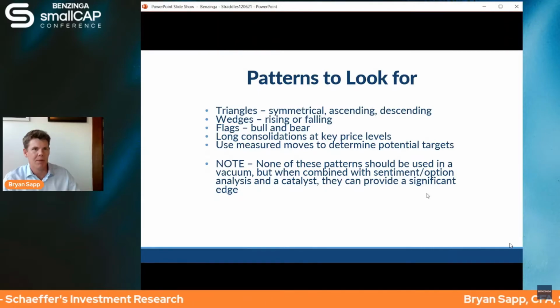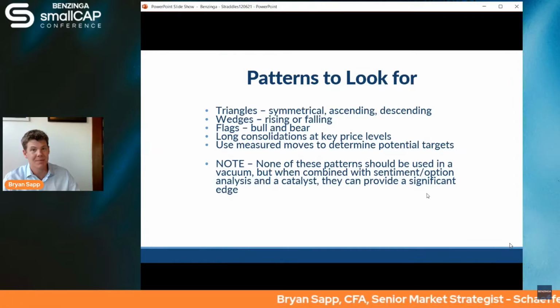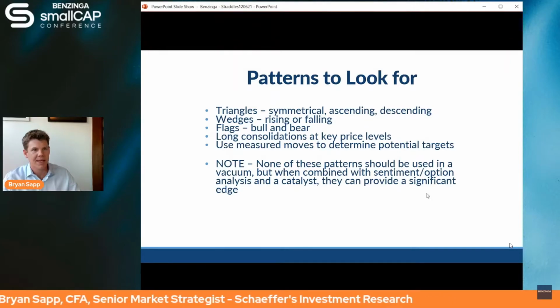Symmetrical triangles are probably my favorite pattern to trade with this strategy. There's not a lot of those setups out there right now, but you can still find them if you look hard. Rising and falling wedges, bear and bull flags, and then sometimes you'll get long, kind of sloppy consolidations at key price levels.